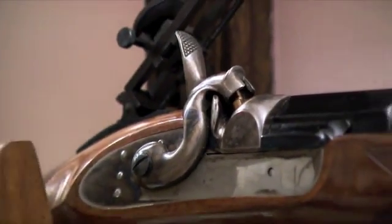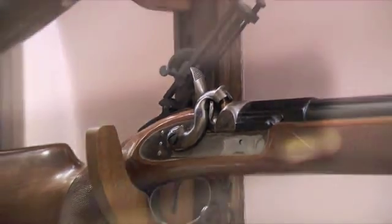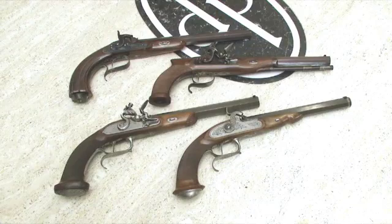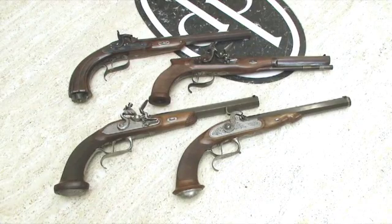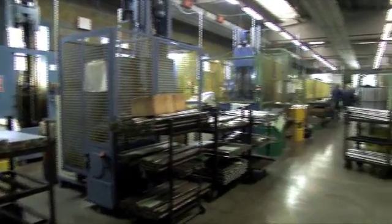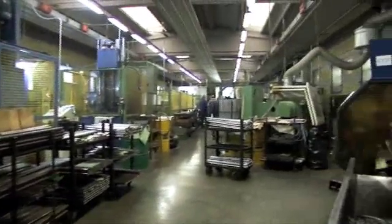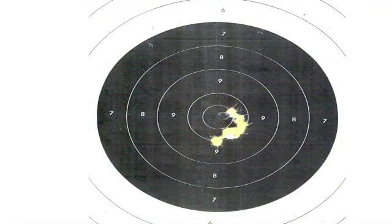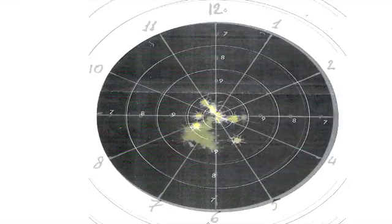The manufacture of the premium match grade barrels, a strong point of Davide Pedersoli's production, follows a careful and long process, much more stringent than the other similar products currently on the market. The quality of Davide Pedersoli's production is proven by the ballistic results, the shooting records and the medals won in international competition, and by the experience of shooters worldwide.